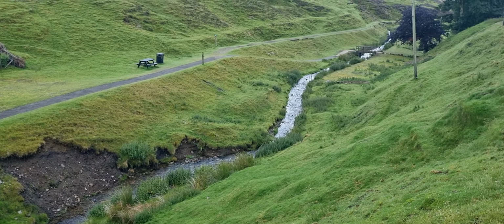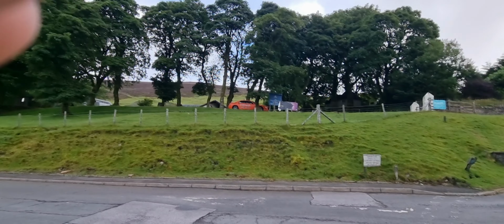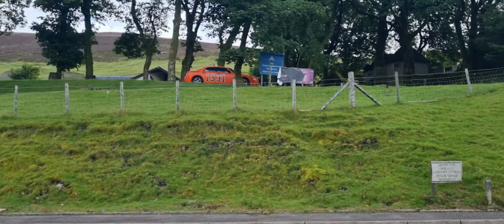Look at that, guys, look at that boat up there, look. Right, come on, we'll head back.